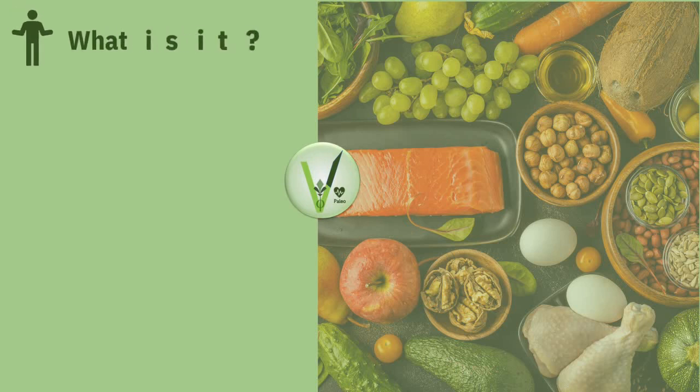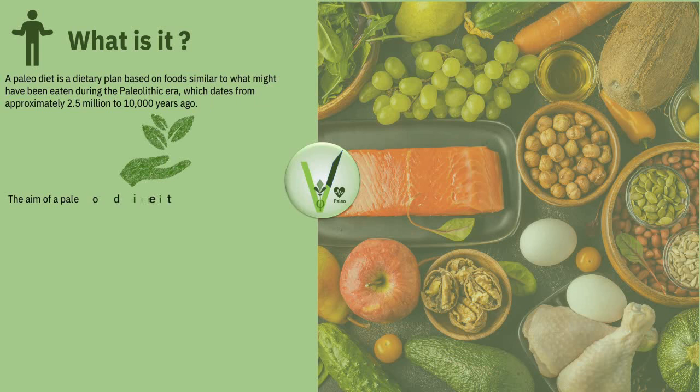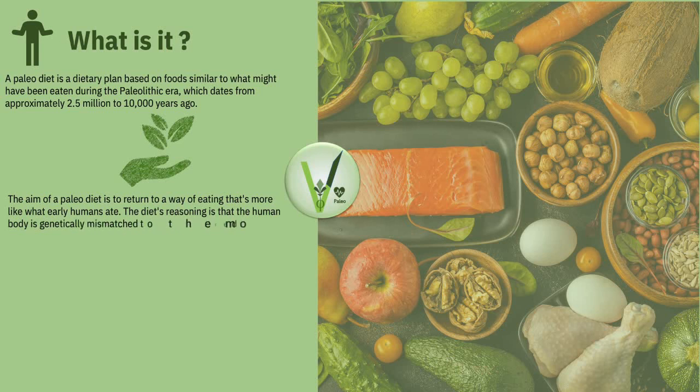What is it? A paleo diet is a dietary plan based on food similar to what might have been eaten during the Paleolithic era, which dates from approximately 2.5 million to 10,000 years ago. The aim of a paleo diet is to return to a way of eating that's more like what early humans ate. The diet's reasoning is that the human body is genetically mismatched to the modern diet that emerged with farming practices, an idea known as the discordance hypothesis.